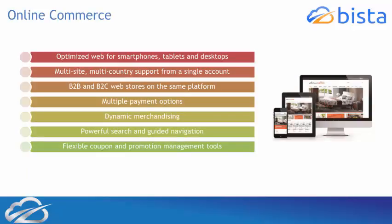Your online commerce: NetSuite comes with SuiteCommerce Advanced and a site builder wherein you can customize or rather host your websites from within NetSuite. This also offers you optimized websites for your smartphones, tablets, and desktops. You can have multiple websites for different brands or different companies under your umbrella from within one instance. You can have different portals for B2B customers and for B2C customers. You can also host multiple payment options, and we call this dynamic merchandising.